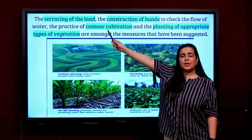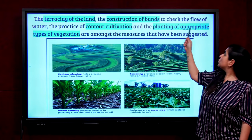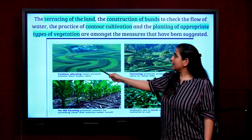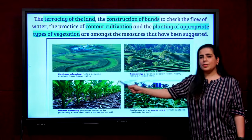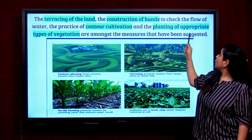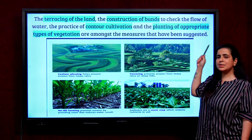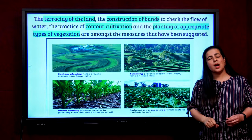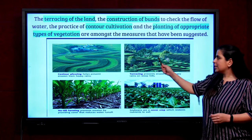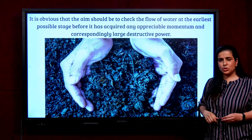The terracing of the land, the construction of bunds to check the flow of water, these are called contour plowing. Right? These are the practices which are very common for preventing soil erosion, and the planting of appropriate types of vegetation are amongst the measures that have been suggested. We should plant our trees appropriately to avoid soil erosion. This is called terracing. This is how we plant the trees to prevent soil erosion.